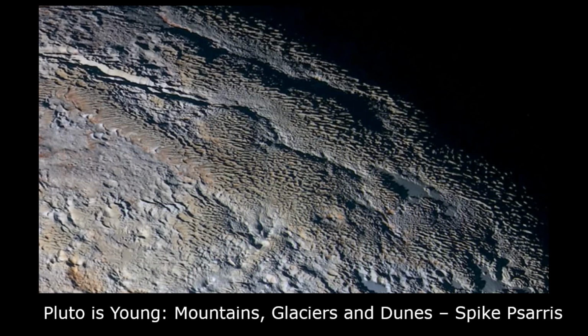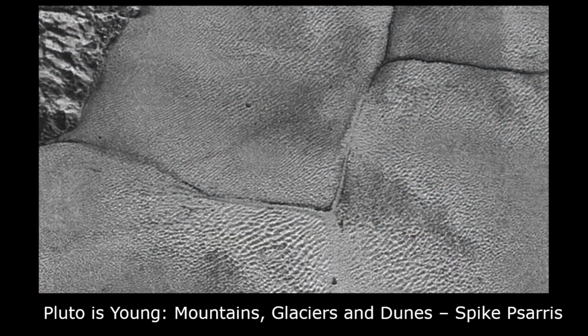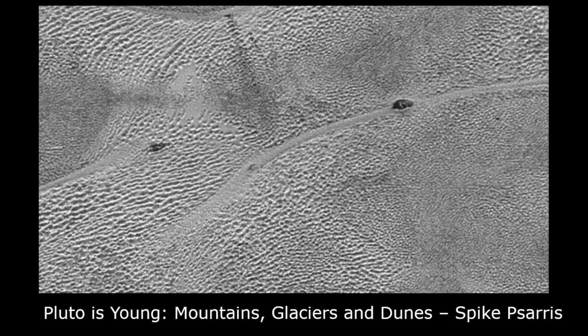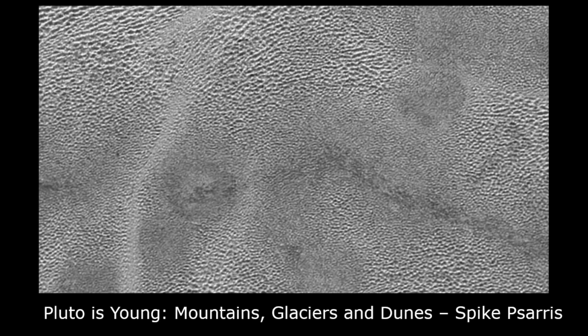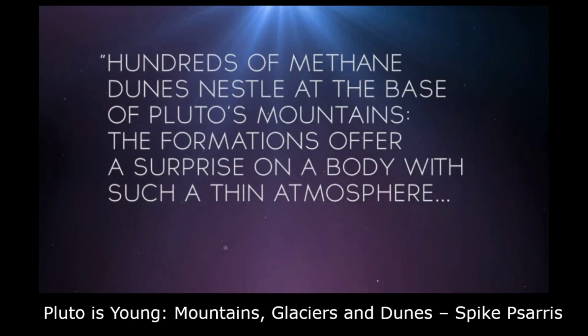These interesting features here have been named snakeskin terrain. In other locations, hundreds of dunes have been observed, but these dunes aren't made of sand. They're made of frozen methane. The dunes appear to be young. As an article in Nature said, hundreds of methane dunes nestle at the base of Pluto's mountains. The formations offer a surprise on a body with such a thin atmosphere.